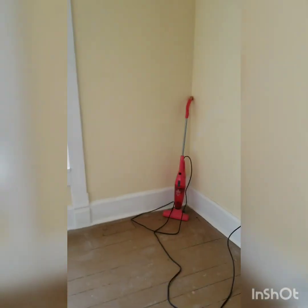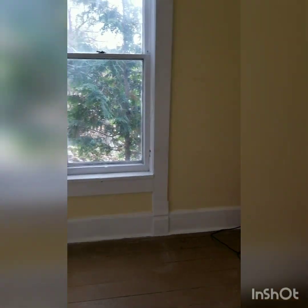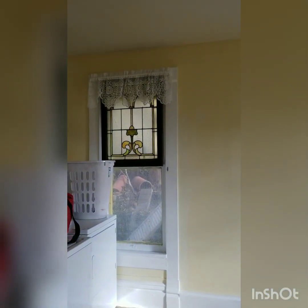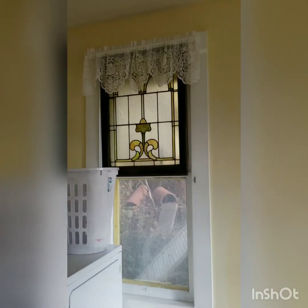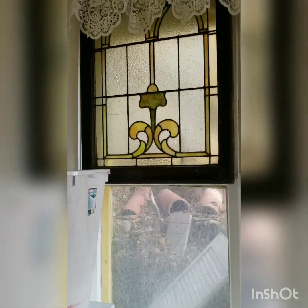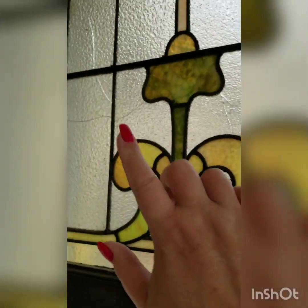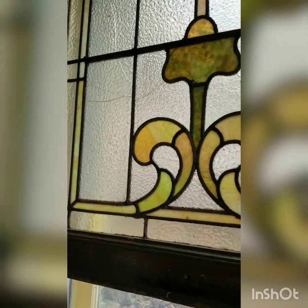But yeah, so this was the original dining room. There's a little lamp feature up there, that light works. She left the stained glass window that is here. It has to be repaired though. It has a bunch of cracks, but it is really beautiful.